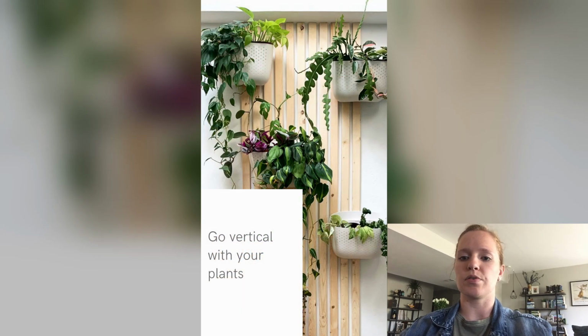So get creative with incorporating plants vertically. Look beyond the floor and shelf space of your home and take your plants up higher. So consider a plant wall. Think of a gallery wall of picture frames, but using plants instead.